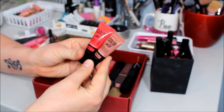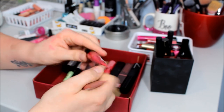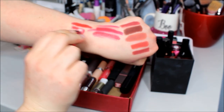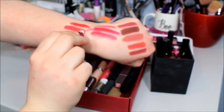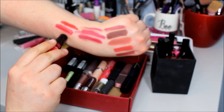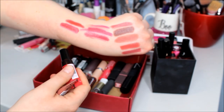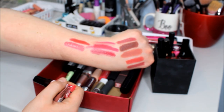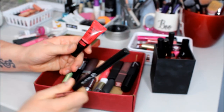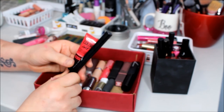These two Color Jolts I'm keeping. This is Strip Down and Talk Back Red, and I love the formula on these. I love the staying power on these. The red one is just like, well, actually, it's just like the e.l.f. one. Do you see that? It's pretty similar. If given the choice between the two, what would I keep? I think I'd keep this one because the formula lasts longer. But I love this one. But I love it. There's so many other reds.